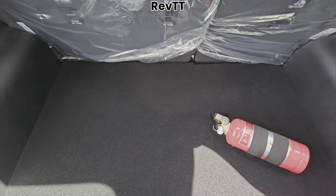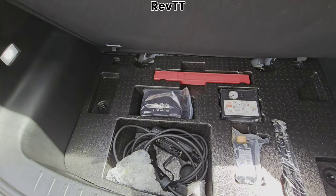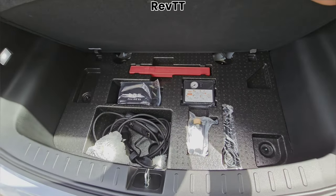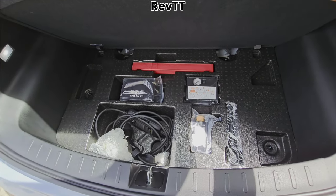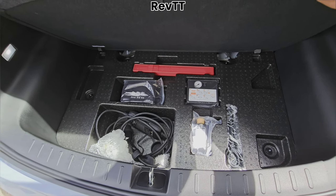So it's a give and take. It has more when the seats are down, but less when the seats are up. And no, you do not get a spare tire underneath here. You get a tire repair kit, you get an inflator. This thing here is the plug that you're going to use to charge your vehicle at home, and that's about it. Apparently, spare tires are a thing of the past.